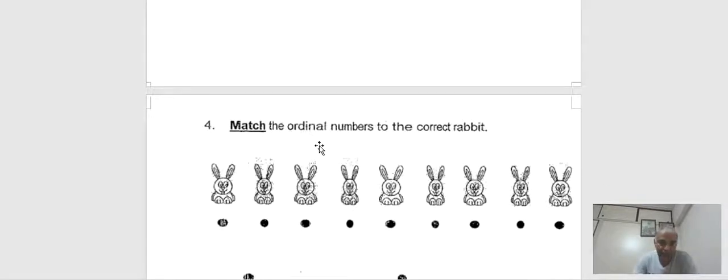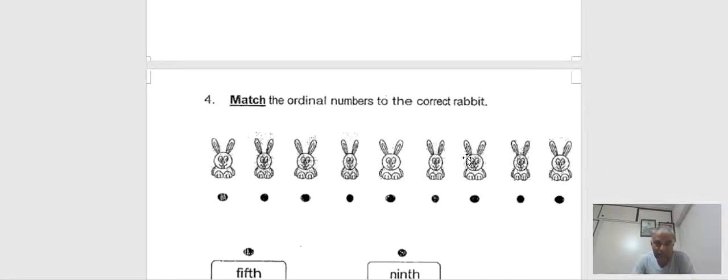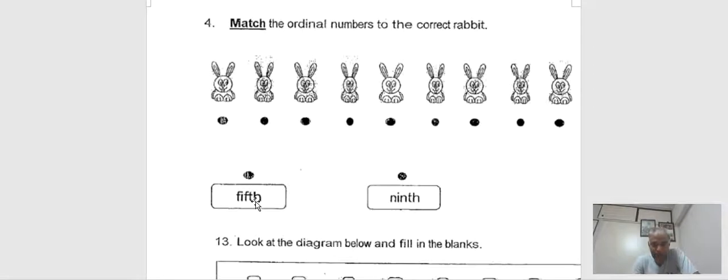Next question. Match the ordinal number to the correct rabbit. Ordinal number is this one. The other one is the cardinal number. 1, 2, 3, the way we write that is called cardinal number. When you write first, second, third, fourth, fifth, sixth, seventh, eighth, ninth, tenth, and all those, these are called ordinal numbers. So this is one piece of information for you.